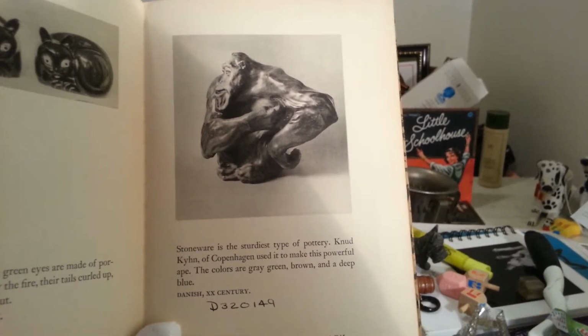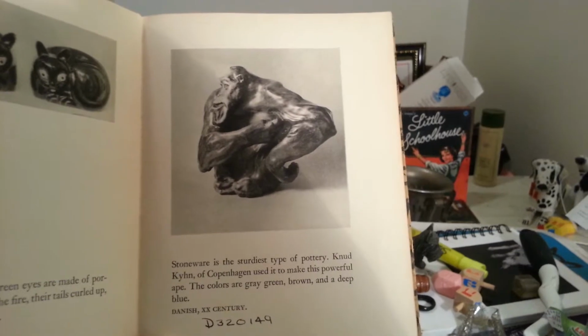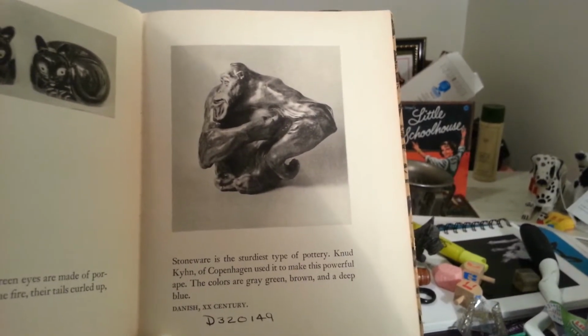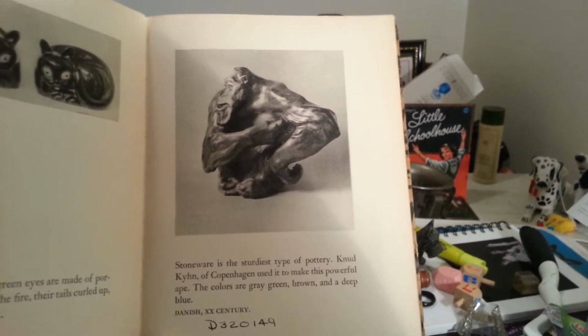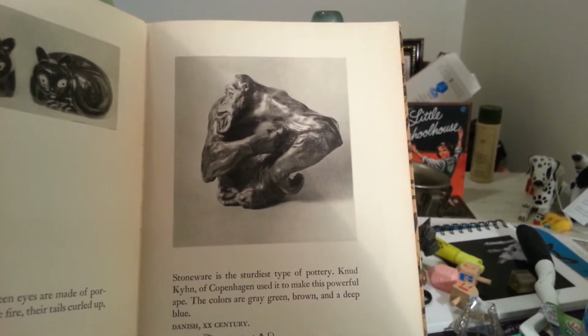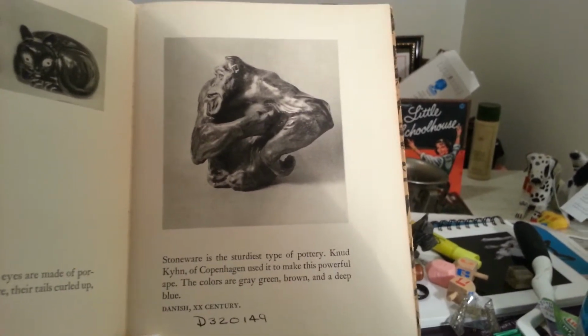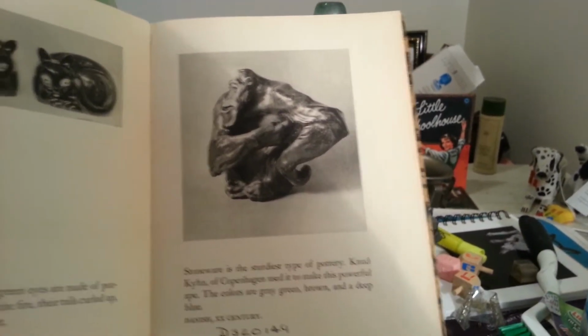Stoneware is the sturdiest type of pottery. Knud Kine of Copenhagen used it to make this powerful ape. The colors are gray, green, brown, and a deep blue. Danish, 20th century.